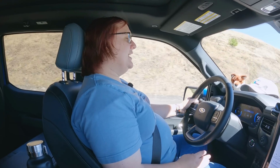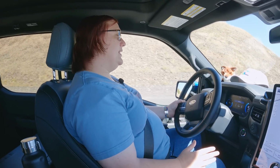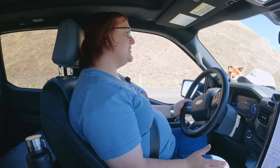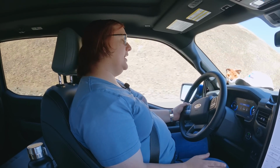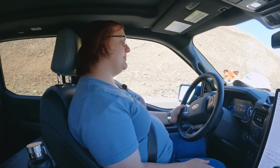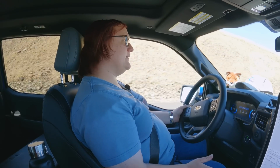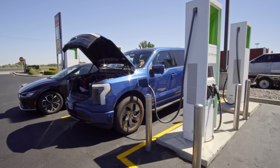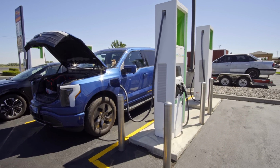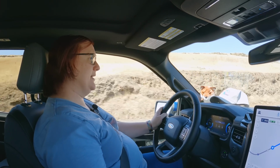Anyway, we arrived from Hood River at Hermiston with, I think it was 60 or 70 miles of range remaining, despite the F-150 Lightning freaking out when we left Hood River and thinking that we weren't going to make it. We averaged over 2 miles per kilowatt hour for the majority of the trip until we got within like 30 miles of the destination, and then I sped up quite a bit and had plenty of space at the end. Now, right now we are climbing up towards Pendleton.